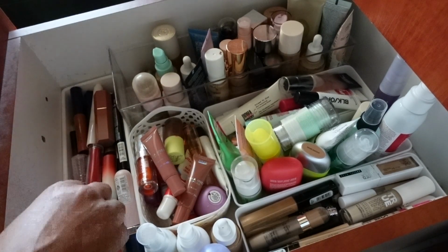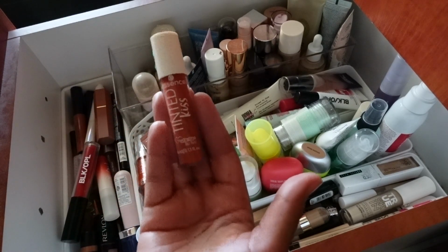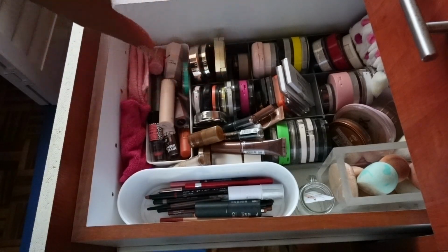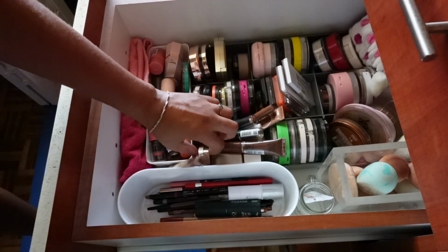And while we're up here as well, as you can see, these are all like my lip products. I'm gonna pick my favorite for right now, which is the Essence Tinted Kiss. Absolutely love the shade. It goes with almost everything. This is all like my powder products mostly, and then I have all my cream bronzers here as well as cream blushes. I think I'm going to use this one.